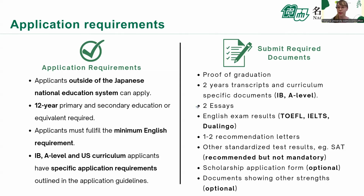Then we ask you to submit 2 essays. To apply to Nagoya University, you have to submit a motivational essay on why you want to apply to Nagoya University. And then each year there's a changing, program-specific question, where you show your knowledge and motivation to enter that specific program.